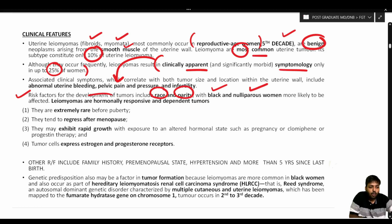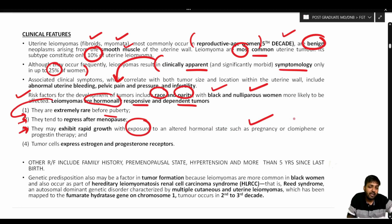Now, leiomyomas are also hormonally responsive and dependent tumors. How can we prove that? Because they are extremely rare before puberty, they regress after menopause, and they may exhibit rapid growth with exposure to an altered hormonal state such as pregnancy, or when any treatment is started like clomiphene or progestin therapy. The tumor cells also express hormone receptors like estrogen and progesterone receptors. So all these associations prove that leiomyomas are hormonally responsive and dependent tumors.